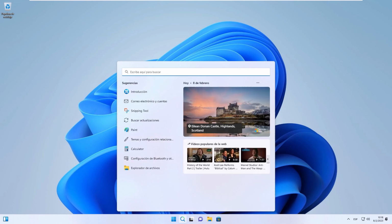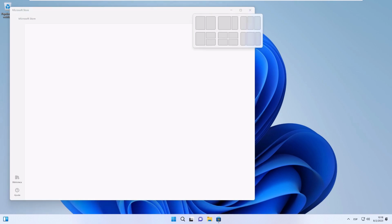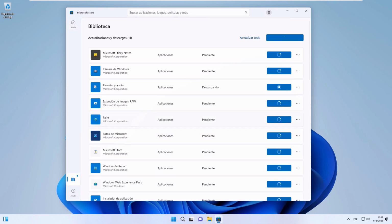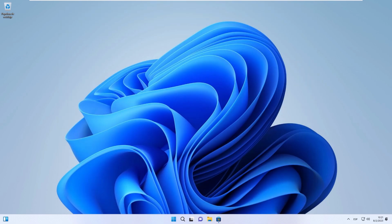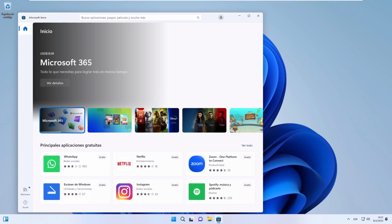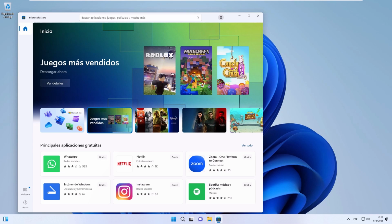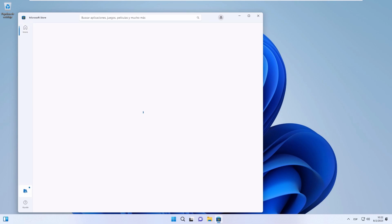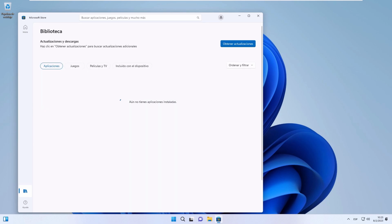What I have is a curiosity: will the store work? We are going to try. We are going to update the store, we go to the library, and we click on update. Apparently the store started to update all the apps without any problems. The store restarted because of this. We access the library again and check whether more applications are still being updated, or whether we have to update manually. But from the moment the store was updated, it continues to work.